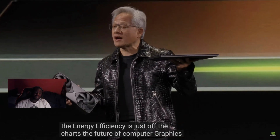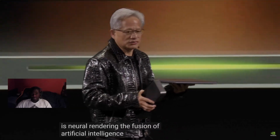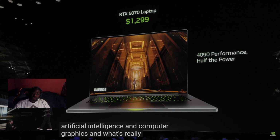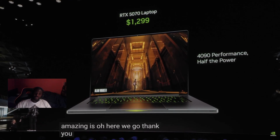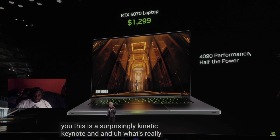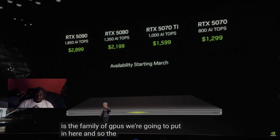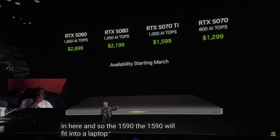The future of computer graphics is neural rendering, the fusion of artificial intelligence and computer graphics. You can imagine what's going on with the next-gen gaming consoles for Xbox and PlayStation 5. No, Xbox and the new PlayStation 6, whatever that may be. And what's really amazing is the family of GPUs we're going to put in here. And so the 5090 will fit into a laptop, a thin laptop.